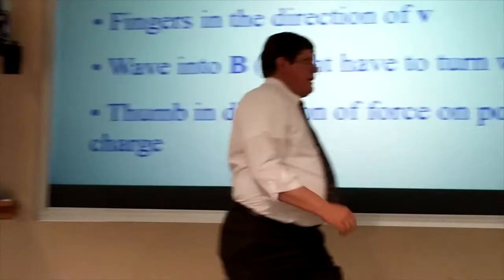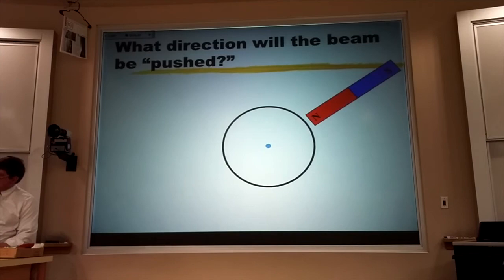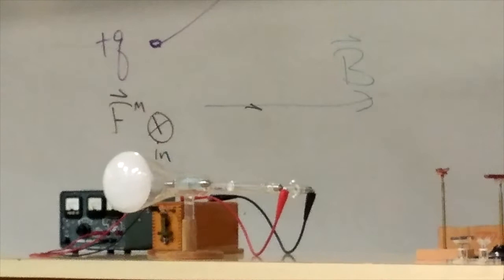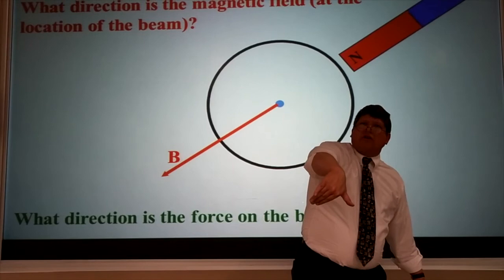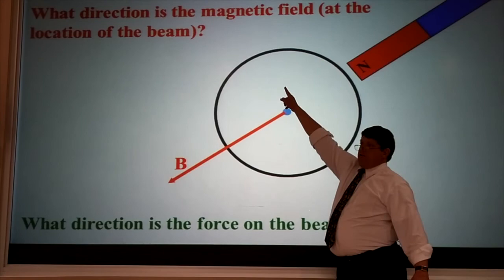So let's try that cathode ray tube again. Let's do it this time, but with a magnetic field. I'm going to come down like this on the beam. Okay? Now, electrons that are coming out towards you, and the B field is down and to your left. And that means the force on a positive charge is going to be down and to your right. Okay? It should be that way for positive charges. What way is it actually going to be pushed? Up and to the left. Let's see if that's true.